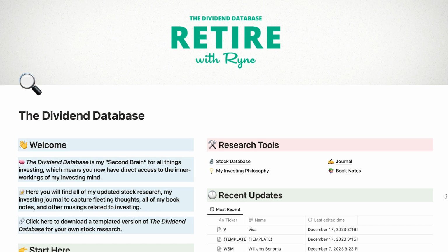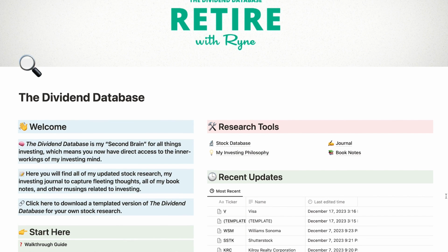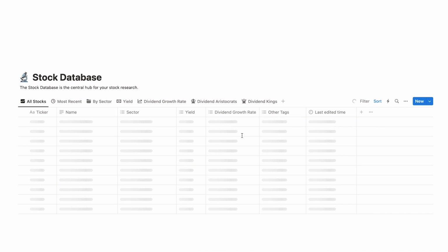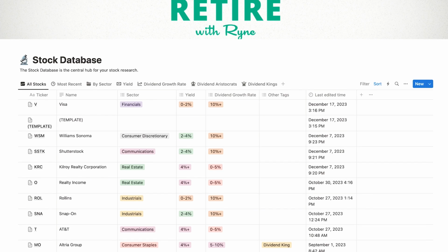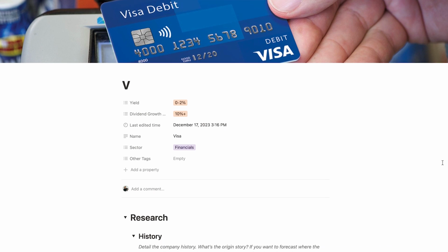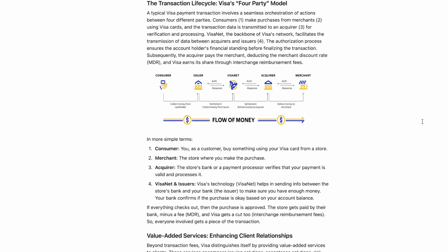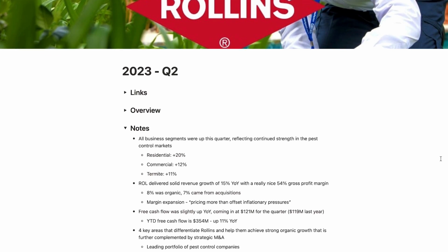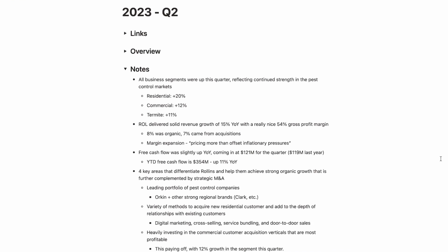And then one of my biggest goals for 2024 is to really dial in my stock research process. I've told you guys a little bit about this dividend database thing that I've been working on, and this is essentially like my second brain for investing. All of my stock research is going into this database, and this is what I'm using to develop an all-encompassing start to finish process for researching stocks. I'm actually using it right now to go through Visa, which has been a lot of fun. Visa is one of my top picks right now. I'm really stoked about this company. And then after I get through Visa, I'm going to use it to do a deep dive on Rollins, which is another one of my top picks. I've been eyeing this company for over a year now. Between that and Visa, those are the two big ones that I have on my radar right now.